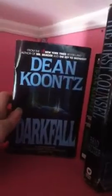I have Darkfall by Dean Koontz, and I've heard so many good things about him, but I haven't read anything by him, which is why I kept these. At first I was a little hesitant to keep anything by him, but I decided I would because I've heard so many good things about him. Demon Seed by Dean Koontz. Looks old, which is why I was hesitant to keep this one too, but I'm going to keep it.